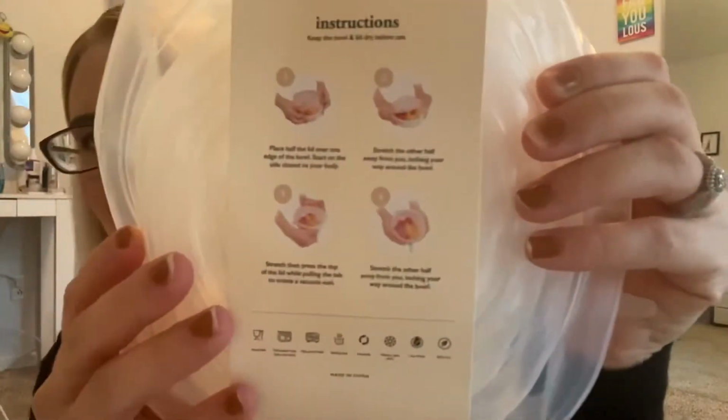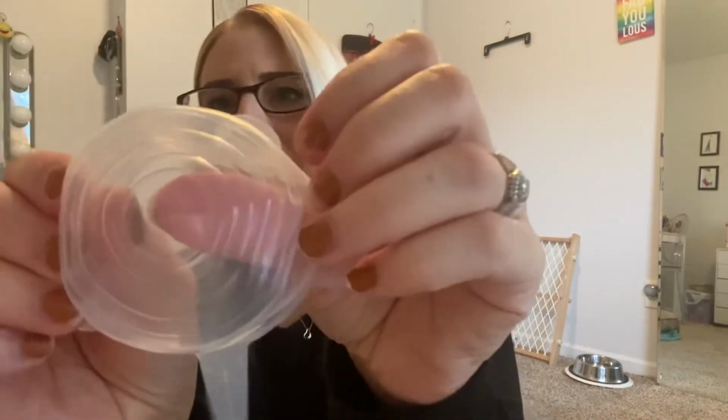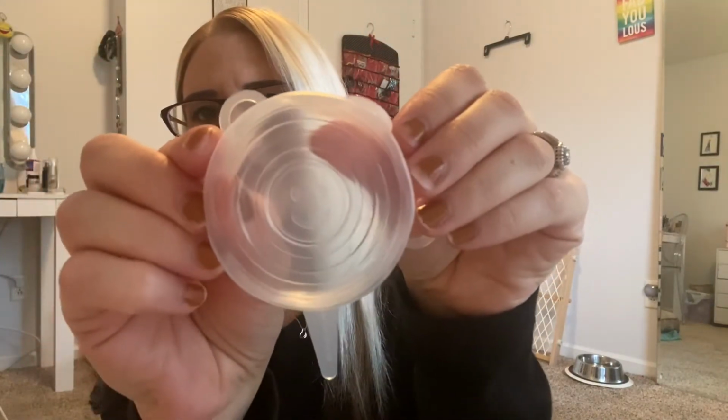So this is a, wow, 6-pack of these silicone stretch lids that you can basically pop on over any kind of container and keep your food fresh. And then it's got like little tabs so that you can peel it off. Looks like they are different round ones. I think they're all round, but they're all different sizes to fit over different kinds of little containers. And they have a little happy face. How cute. So yeah, this is definitely going to come in handy. I will definitely use these to keep some food fresh in my house. So I'm very excited about that.